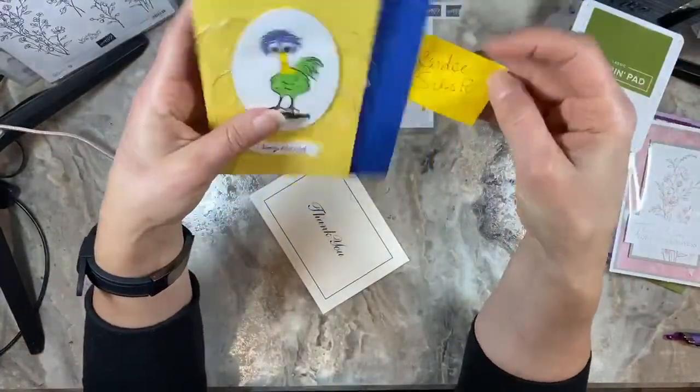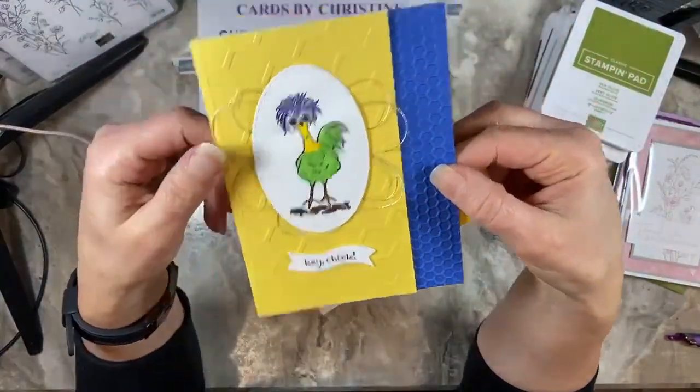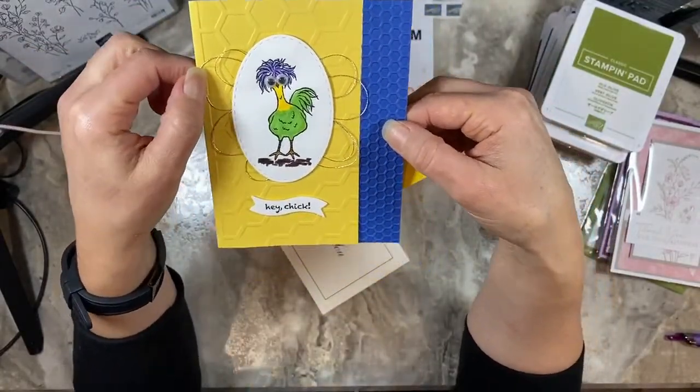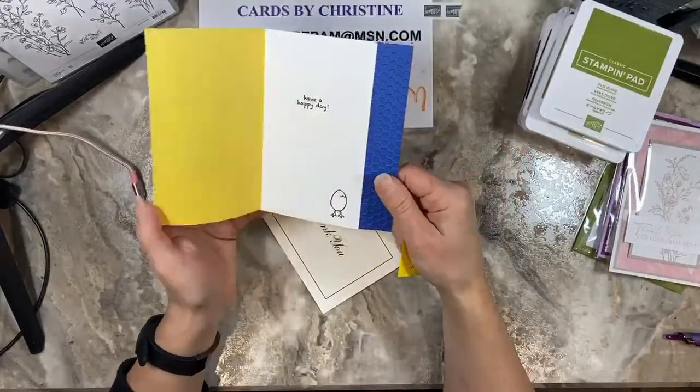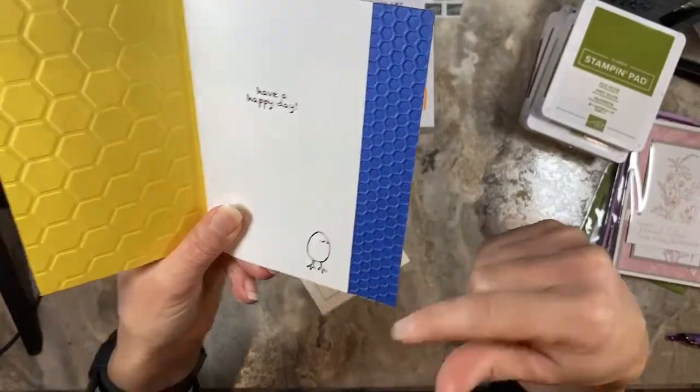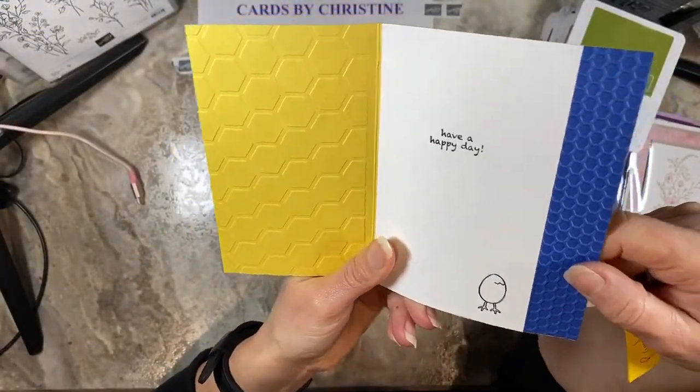Have a happy day. So look at this cute little chicken here with his little bouncy eyes. So Randy, you're watching. I got your card. Yay. I love how she has here the hive, like the embossing on the side here on that panel. Super cool. And then you can see it on the inside there as well.